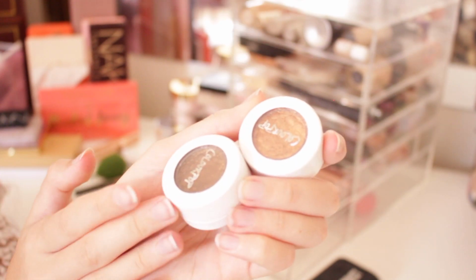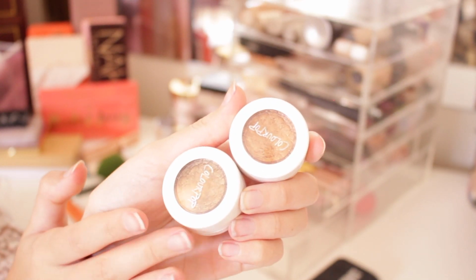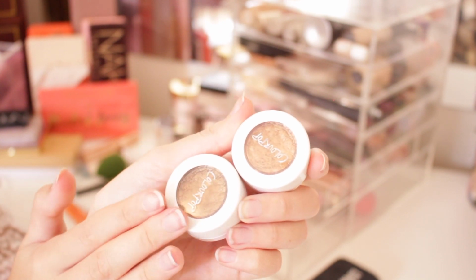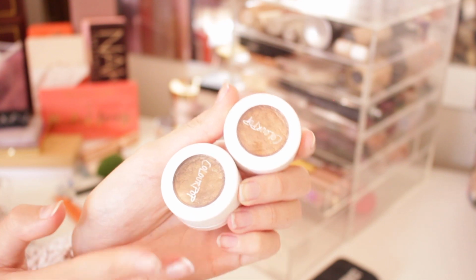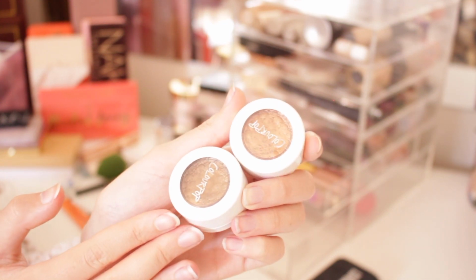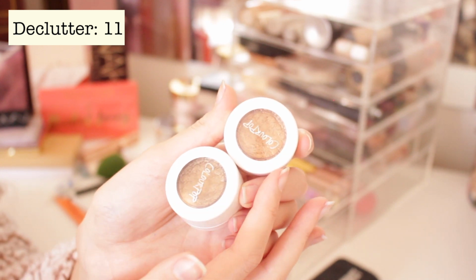I then have these two Colourpop Super Shock eyeshadows from, I think, Kathleen Lights' collab, her first ever collab that she came out with, and she came out with a quad of these. And honestly, I don't think I really use these kinds of shades anymore. They're quite bronzy and orangey amber shades.